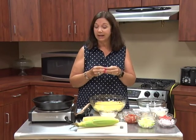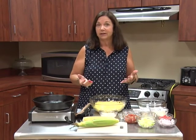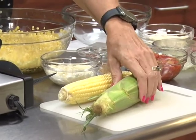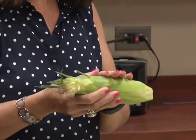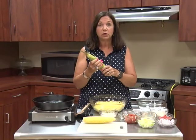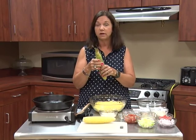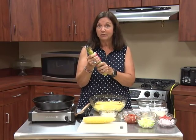Now, as far as selection, if you grow your own, you're going to be able to look when it's ready. It's going to be a good green color. It's going to be filled out really nicely. And you're going to be looking for a nice green husk. Even at the grocery store, you're going to try to feel to see if it has kernels that are plump, that they feel juicy.